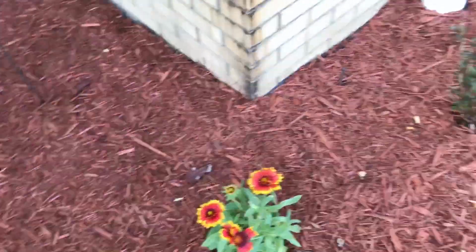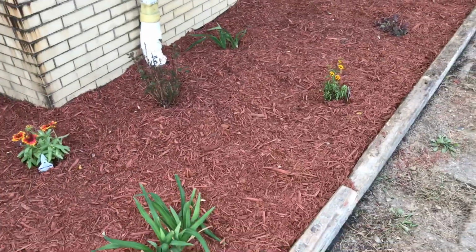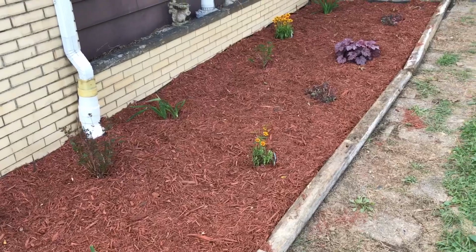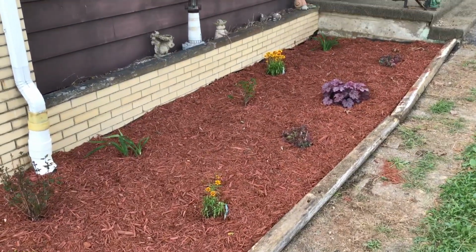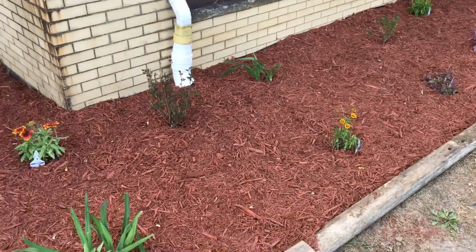So she has done this pretty much all in a day. Tilled it out, laid the fabric down, planted these, and laid the mulch.